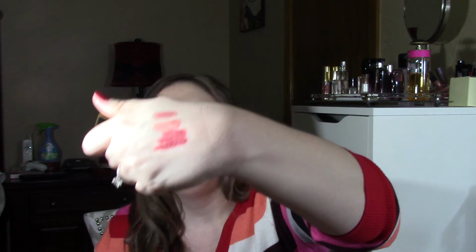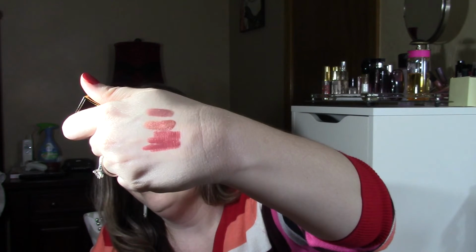There's a couple that I wanted from the new Lips and Boys collection, but they were sold out. So I ended up going with this one because it looked like a color that I really would like, and thank God I do like it. This is number 47, Carrie. And I'll swatch that. It's kind of a plummy, purpley, pinkish, I don't even know.